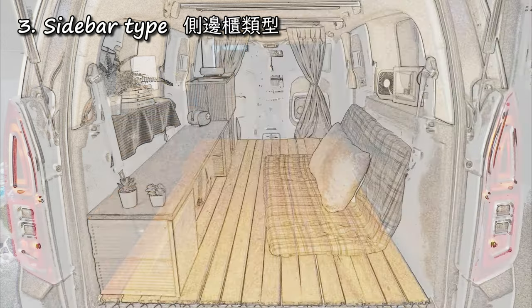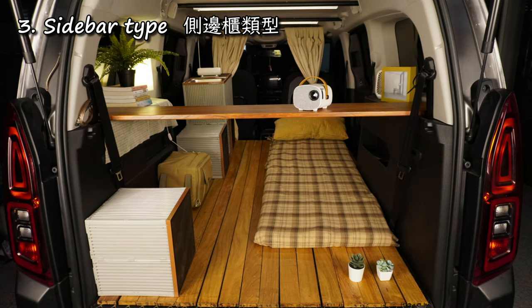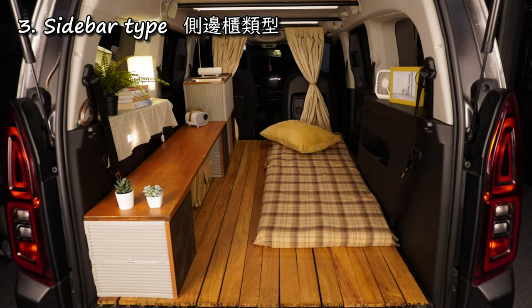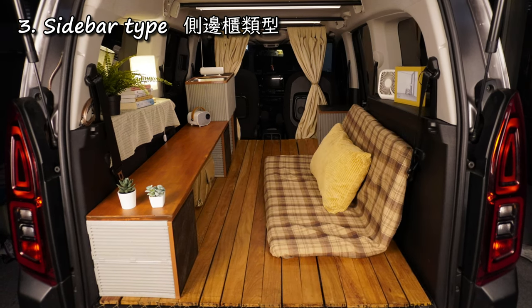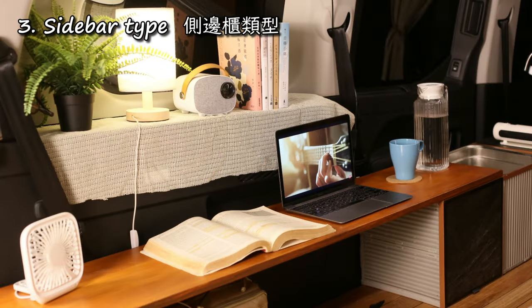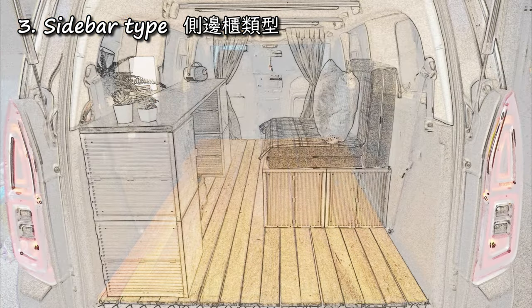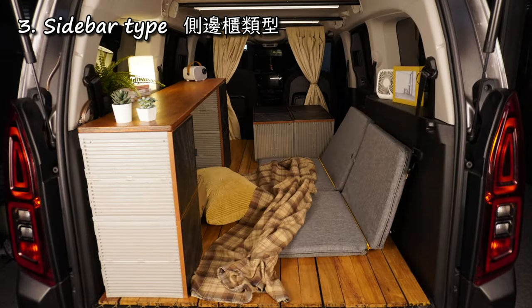3. Sidebar type. Placing the work surface on the left or right side inside the car is suitable for slightly shorter vehicle models. The modular design allows for easy switching between single and double-tier setups.